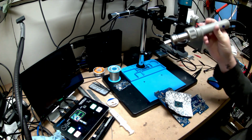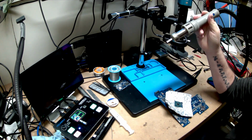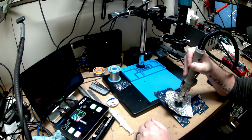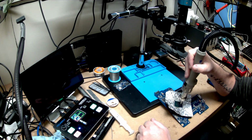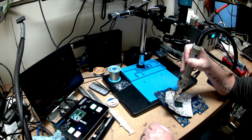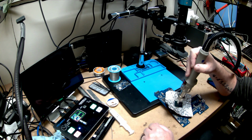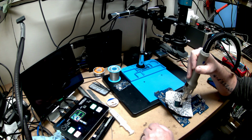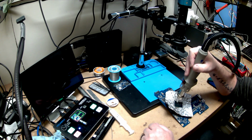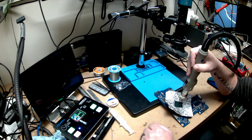Tell you what, this hot air station, absolutely worth the money. All right, 425. I put a little flux on there, even though we're not really going below the chip, but if any of this flux manages to get below the chip, it might help underneath to get this solder flowing and possibly get this working.